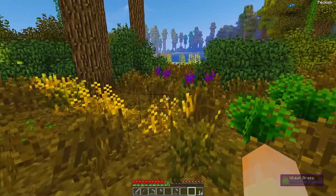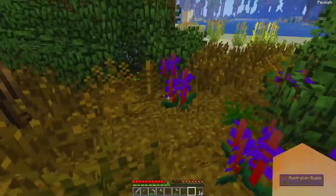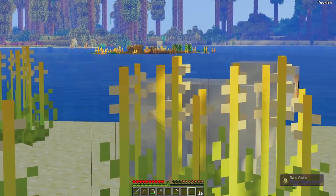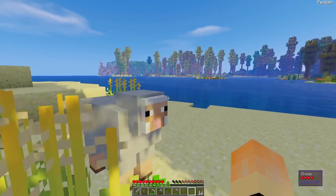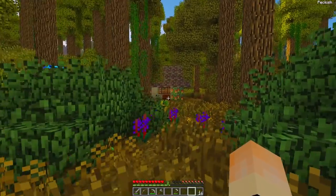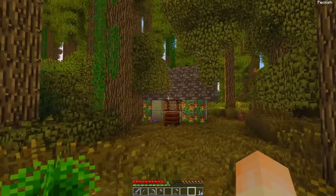I cleared out this area here. Maybe if I stay here long enough, I might clear out a path over here to the water. Hello, sheep. What are you doing? Just walking, huh? Just being you? Might clear out a path here to the water, but there is a pond behind, or kind of off to the right there, of this mud brick house.